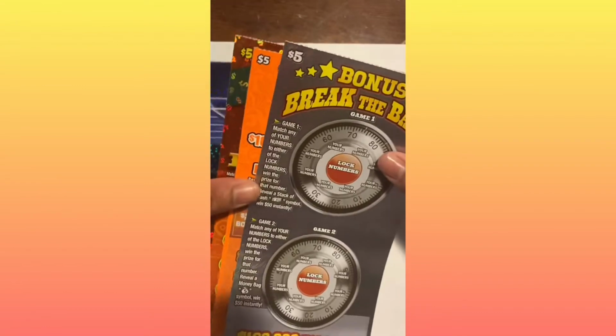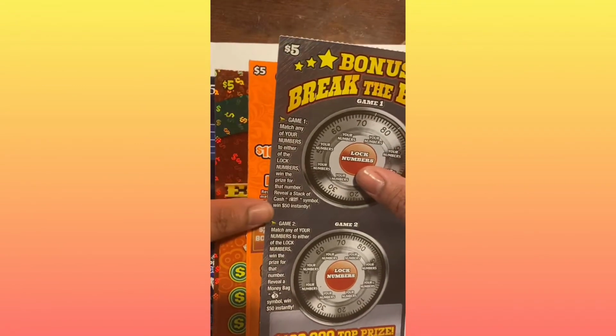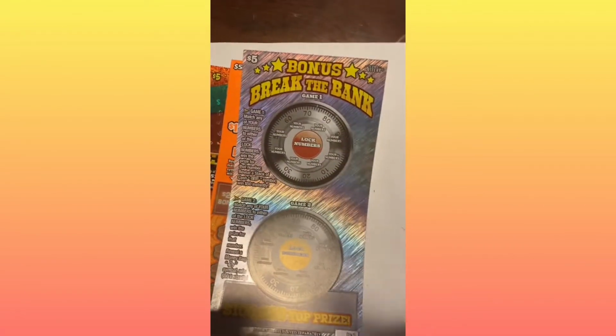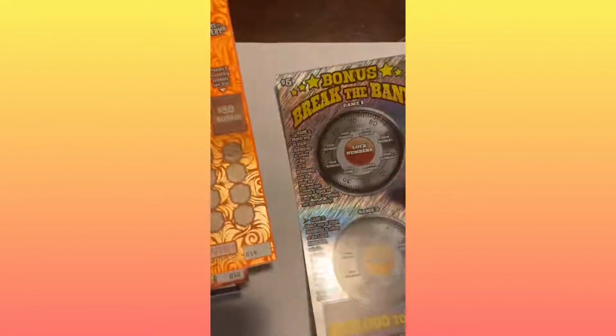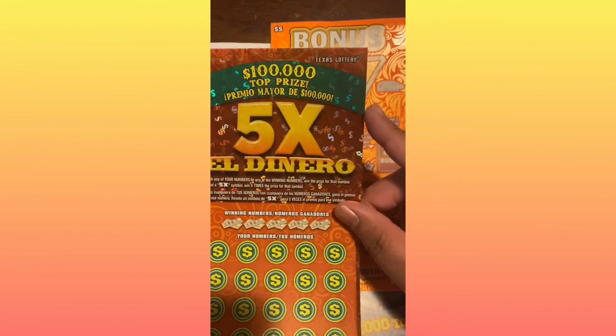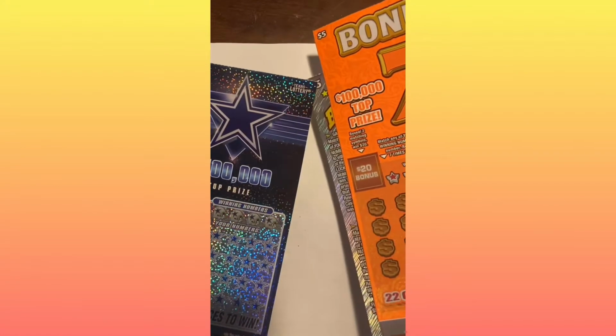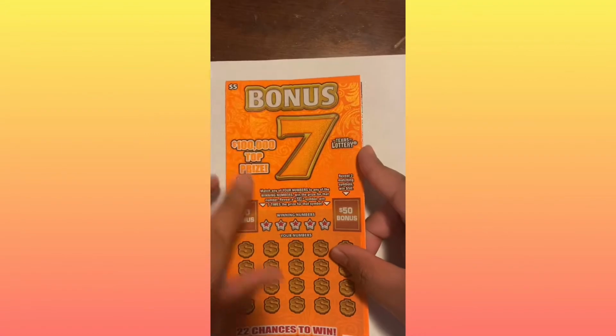All right, you guys, so today we have a $20 session here, and we have our bonus Break the Bank, our bonus seven, our 5X, our El Dorado, and our Cowboys ticket. So let's see here. We have different numbers, and this is the order we're gonna do them in today.